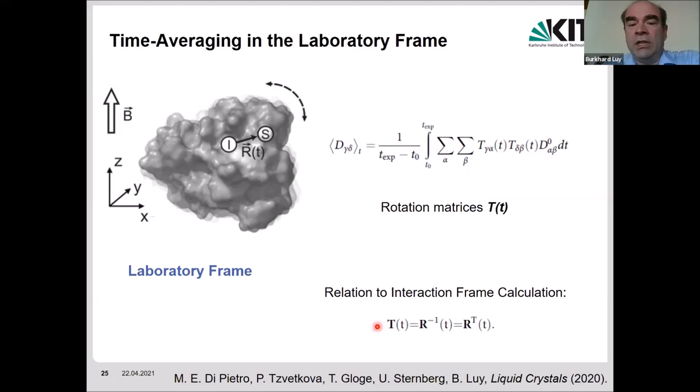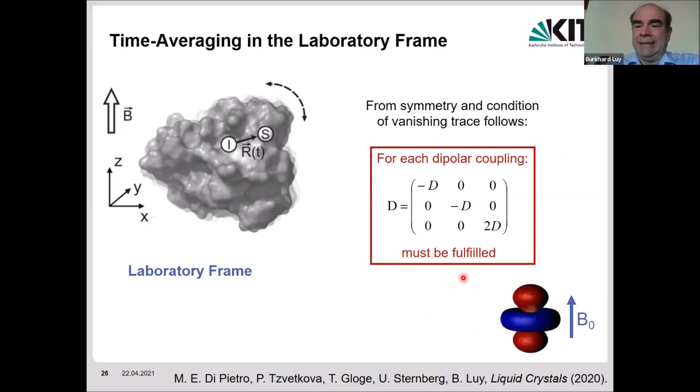But because they're averaged, the averaging is very different in the end, although it's just the inverse. And when we do so, we have to realize that because we are in the lab frame, the magnetic field has cylindrical symmetry. And we also know that the dipolar interaction must vanish when you go far away, that means we must have a vanishing trace. Then it automatically follows that we have this type of average dipolar interaction in the laboratory frame. And you all know this as the secular dipolar Hamiltonian, or dipolar constants here in the Hamiltonian.